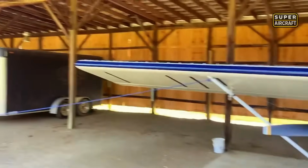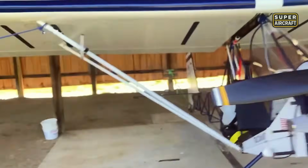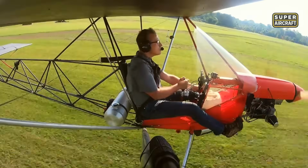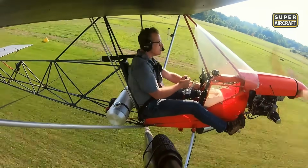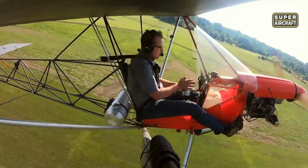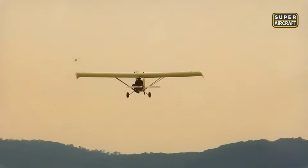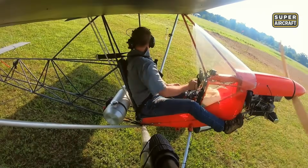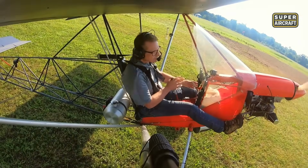The kit includes pre-cut parts and can be assembled by hobbyists with no prior technical background. Most builds take under 200 hours depending on experience and workspace. Controls are direct, visibility is exceptional, and the open layout gives a raw and thrilling connection to the environment. It's designed for pilots who value simplicity, hands-on flying, and low maintenance costs.